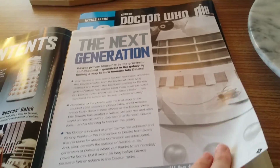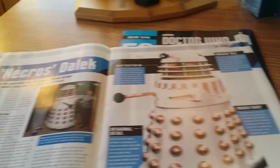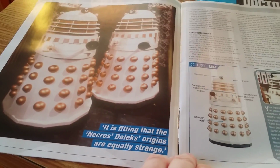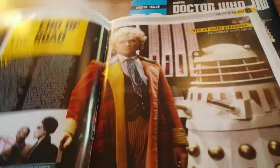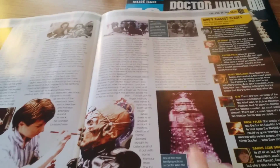There we go. So there we go, the Necros Dalek. Awesome. This is the first time the white and gold colouring is used in the series, and it looks lovely. They are equally strange and odd, and I believe it does involve cannibalism, I think. Yeah, see, there we go.